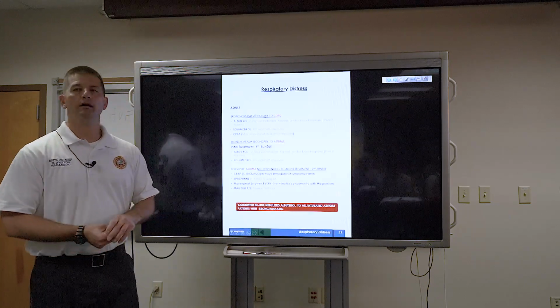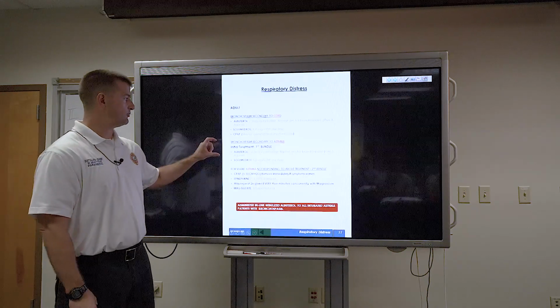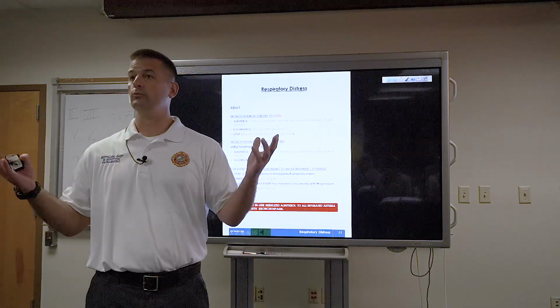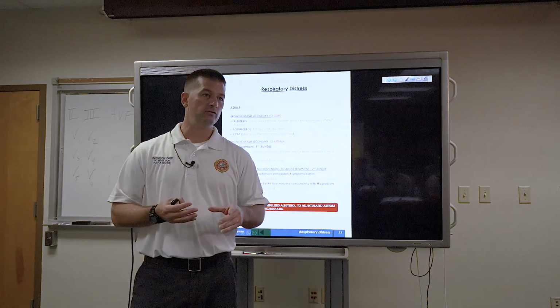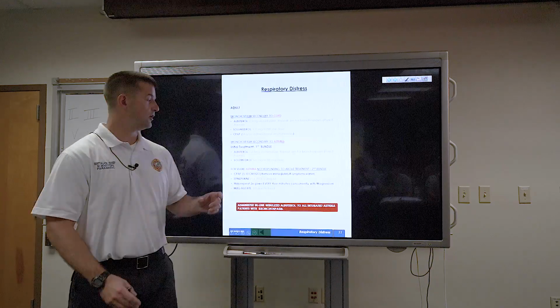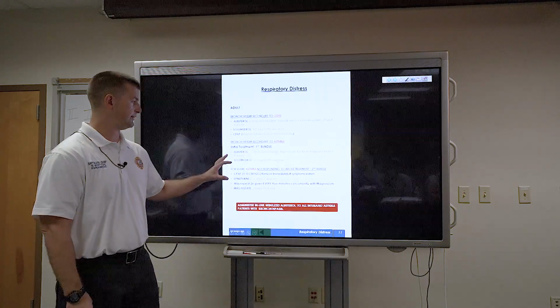We run a lot of asthma calls. So now we want to think of the asthma in two bundles. So the first bundle is the typical patient, the patient we're used to. So when you have asthma, you have the bronchoconstriction, the inflammation, increased mucus production. We're giving the albuterol for the bronchoconstriction, the Solu-Medrol for the inflammation.